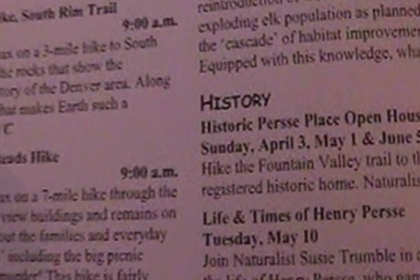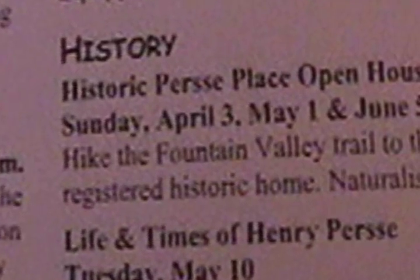Right. If you go to the Colorado State Parks website, it's a very easy navigated website, and you just find Roxborough, you click on the Roxborough Park, and then you go to the event calendar, and on that you'll find all the events that Roxborough has, and you can check that out too.